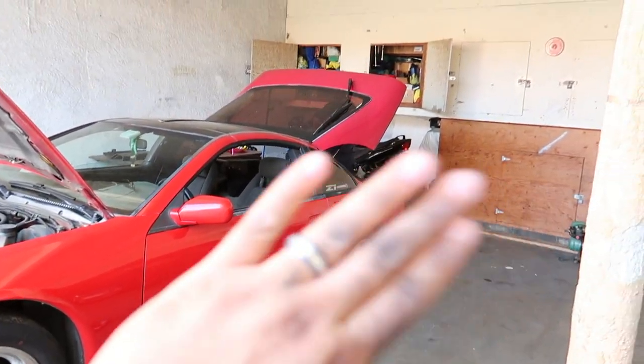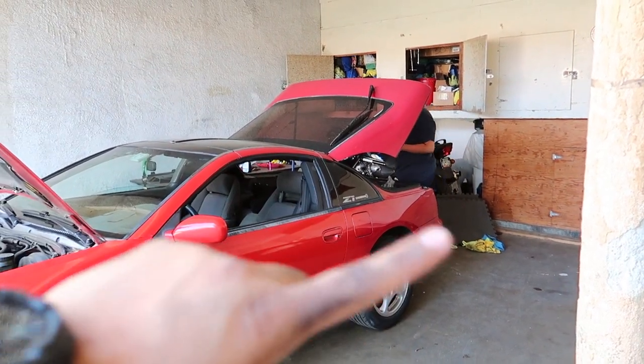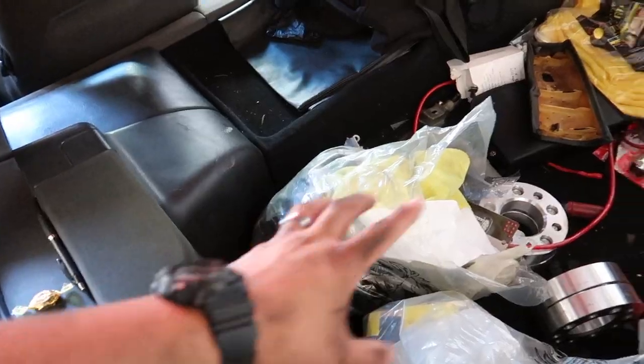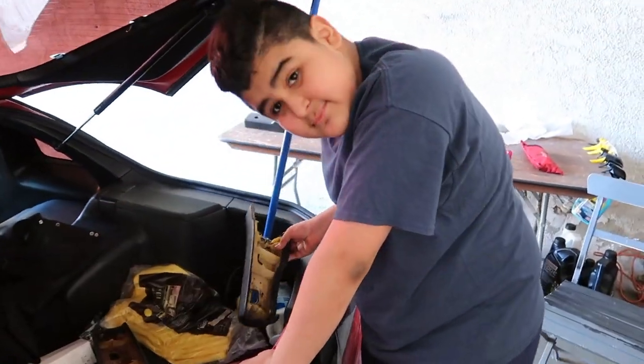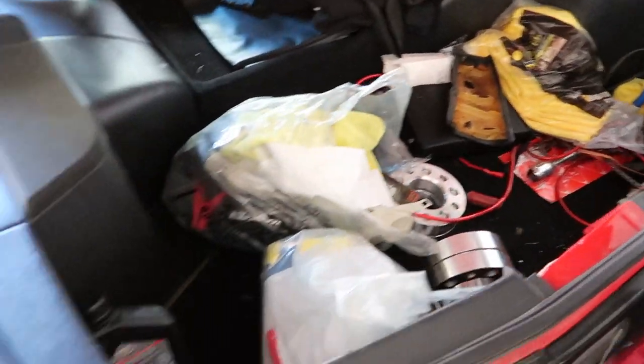You won't be able to tell right now because it's still on the jack stands, but right now my son, Isaiah, is going to help me remove all the back panels. So all this stuff's gotta come off. Excuse the mess. This should be fun. I guess this is the perfect timing for me to clean everything up. Thanks to my son, Isaiah. So we'll get it done.